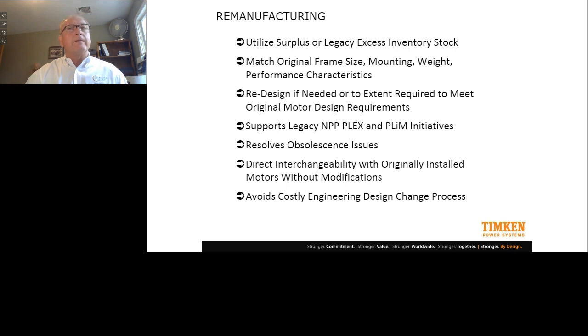What does that provide the customer? A couple of key issues. It resolves obsolescence issues. I'm sure many of you have had a motor fail, or you go look for a critical spare and the motor is no longer available because the original motors were designed and built 30, 40, maybe even 50 years ago. The motor frames are likely not available anymore. So we have developed a remanufacturing process where we find the proper frame and basically rebuild the motor. That also provides interchangeability with all the originally installed motors without plant modifications. And we all know that plant modifications are very costly. The design change process is very long, takes a lot of approval, and is burdensome on plant operations.